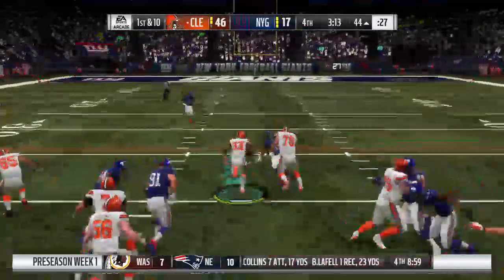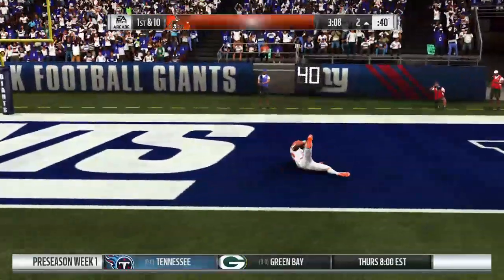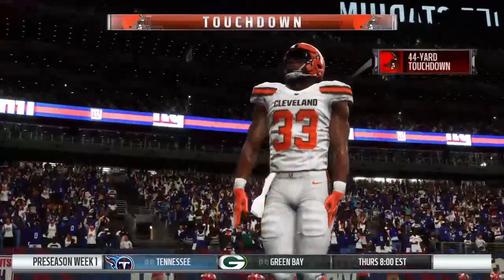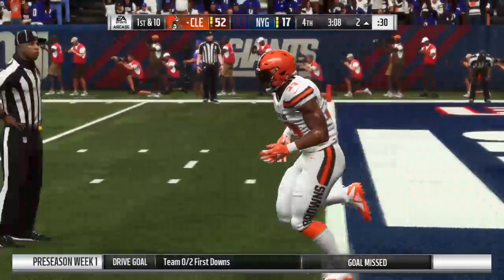Now a first down carry. It's Hill. And now running right through it. There goes Jeremy Hill. And all the way in. Touchdown, Cleveland. Jeremy Hill, 44 yards. And the Browns are pouring it on.